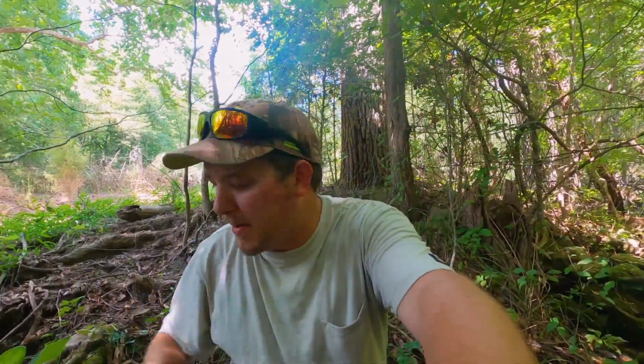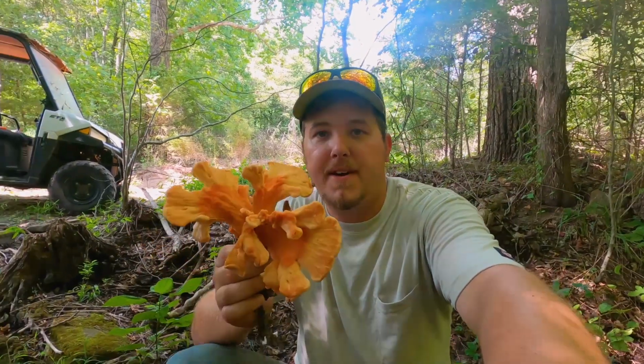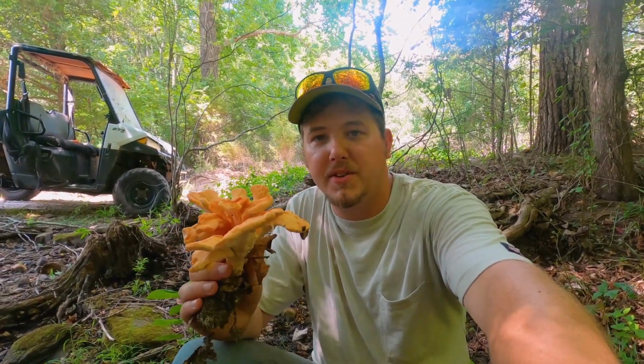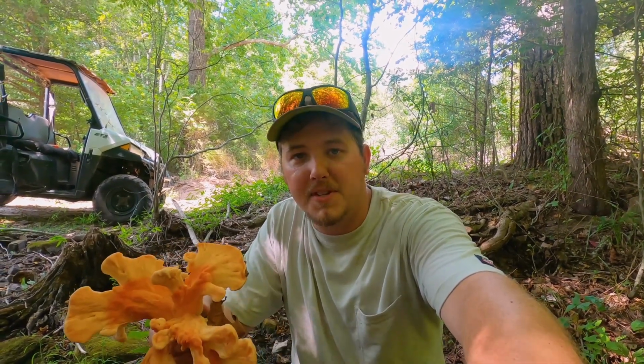We've had a good day today. On the way back from that bear bait, I found a very good chicken of the woods mushroom. These things are delicious fried. I got some country style ribs I'm gonna cook this evening. I'm gonna fry these up just like I would fried chicken. That's the reason why they're called chicken of the woods, because it tastes just like chicken.